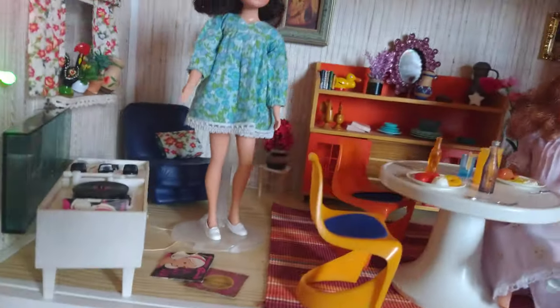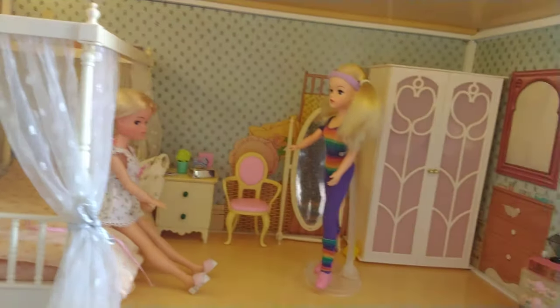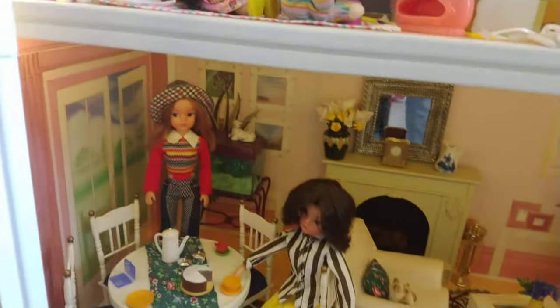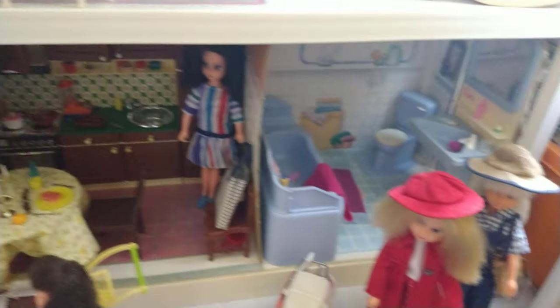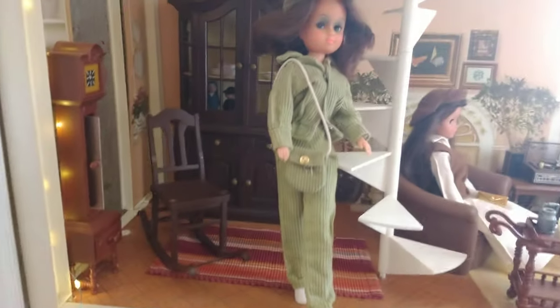I'm trying to make every house or room special. That's the greatest fun. I have a small, limited budget, so the hunt to find things I can buy is one of the main factors of my hobby, what I enjoy to do. I also have some Fleur. That's the Dutch Sindy.